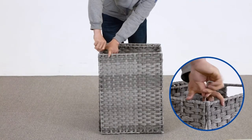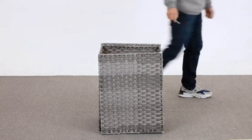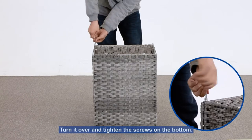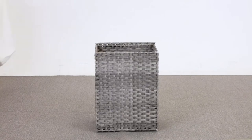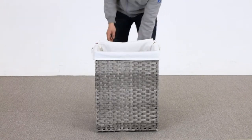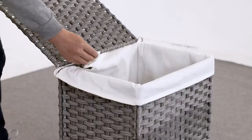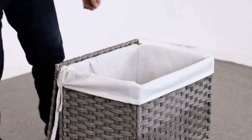Spacious yet space-saving, boasting a large 23.8-gallon capacity and sized at 18.1 L x 13 W x 23.6 H, this laundry basket is roomy enough to hold tons of clothing while taking up little floor space to fit in small spaces. PP rattan and metal frame: the hand-woven PP rattan for the laundry hamper is waterproof and breathable, so your clothes can always stay dry.